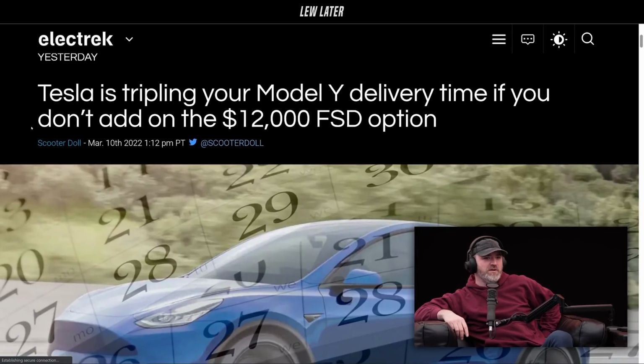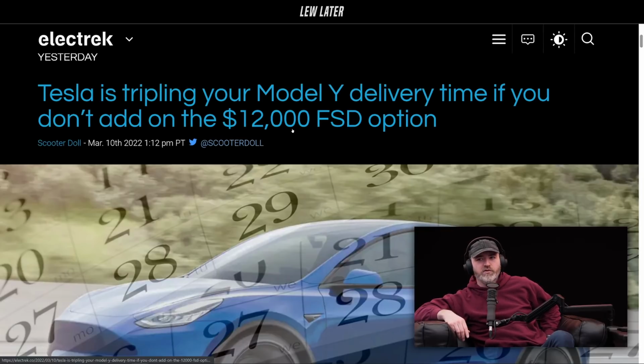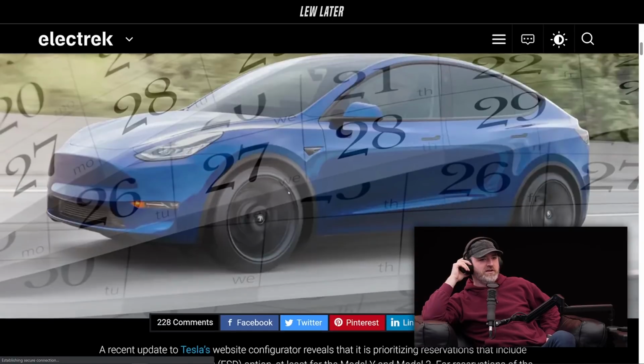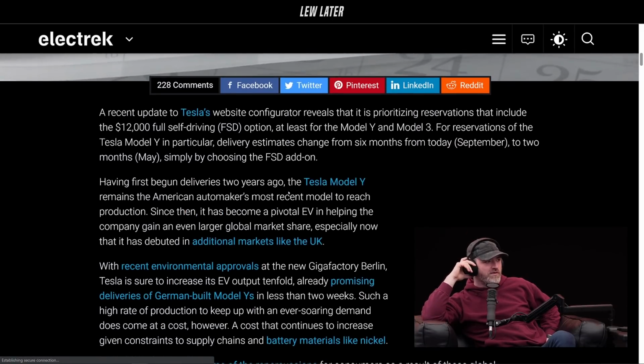Tesla is tripling your Model Y delivery time if you don't add on the $12,000 FSD option. Ooh, tactics. This stuff exists all over the place. Like, isn't Rivian going to build their most expensive ones first to fund the cheaper ones? Yeah, exactly. To get more money in your pocket now, just in general, pay your bills.